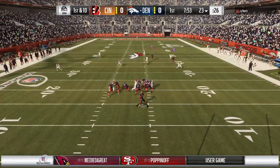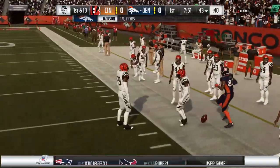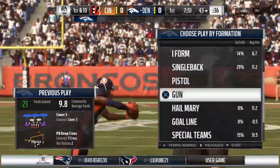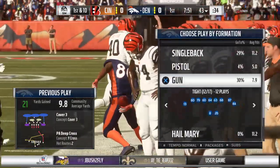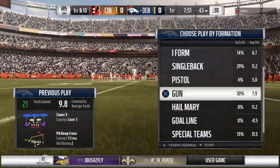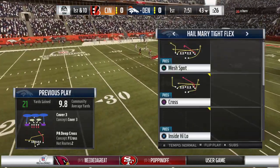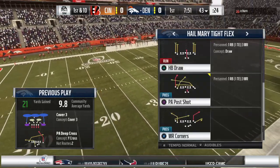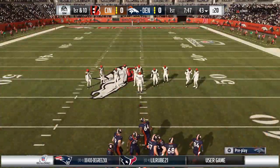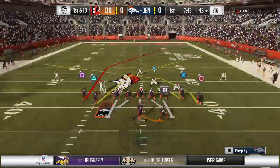Jackson on first down. Toward the sideline, and look at that catch. Dragging the toes, and that's going to be a first down. Well done. And a nice gain of 21 yards. One play has him up past the 40 already, and another 1st and 10.